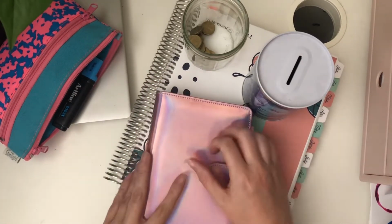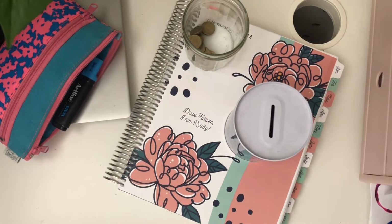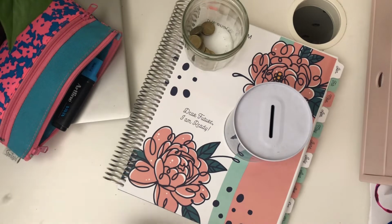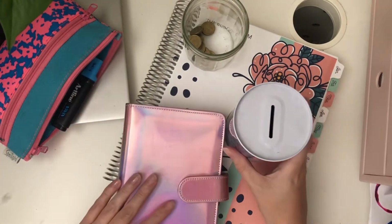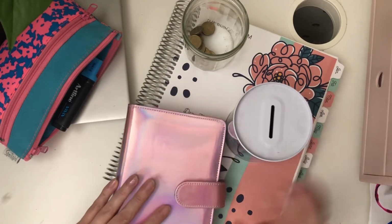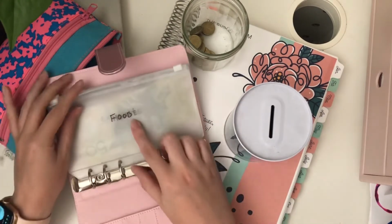Today I wanted to jump on and talk about what we've been doing for our cash envelopes. Now, here in Australia, I'm not sure what other people out there find. I struggle to wrap my head around it because a lot of places don't accept cash. I know our doctor has a big sign up saying no cash, you have to pay by EFTPOS. So the only cash envelopes we really have are our food, which is for groceries.